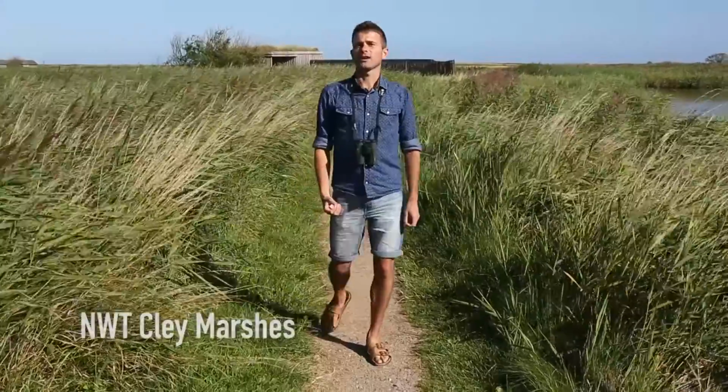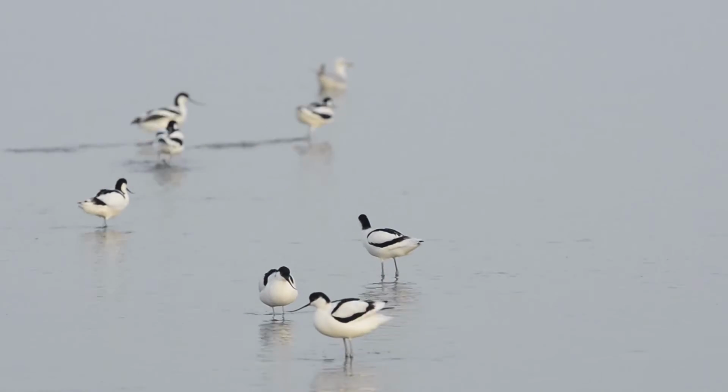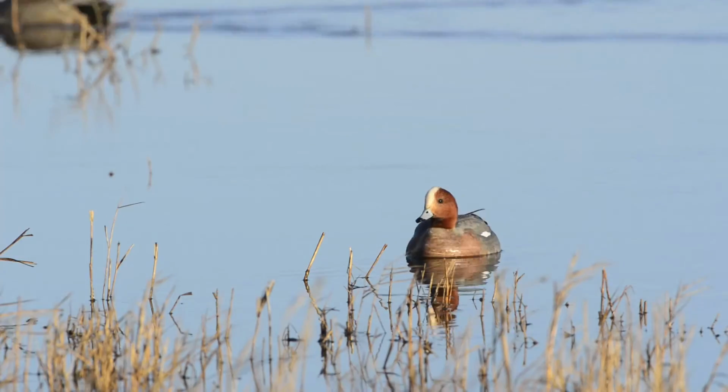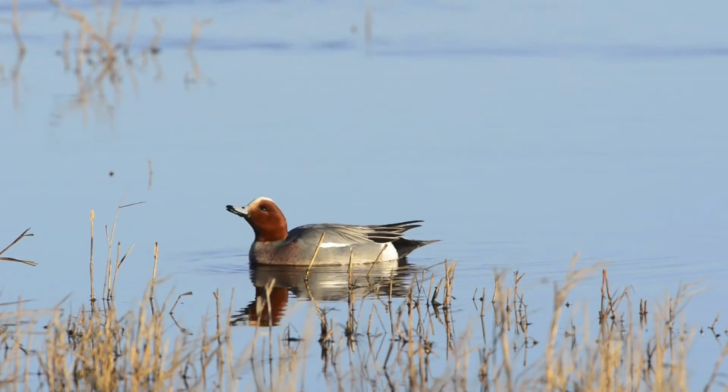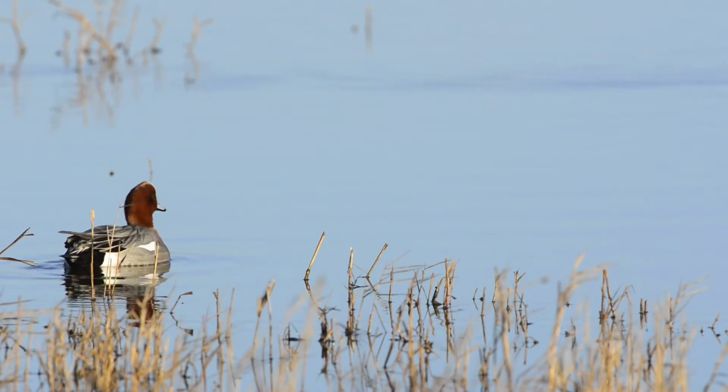The lifeblood of the Cley to Salthouse living landscape is its fresh water, which rises from springs in the late Cretaceous chalk underlying the whole living landscape. This fresh water feeds the reed beds, which are nesting habitat for rare bearded tits, bitterns and marsh harriers. It feeds the scrapes, where water levels are managed to favour the nesting of little ringed plovers and avocets. And it feeds the freshwater grazing marshes, which are crucial nesting habitat for redshanks and lapwings, and winter habitat for grazing pink-footed geese and wigeon.